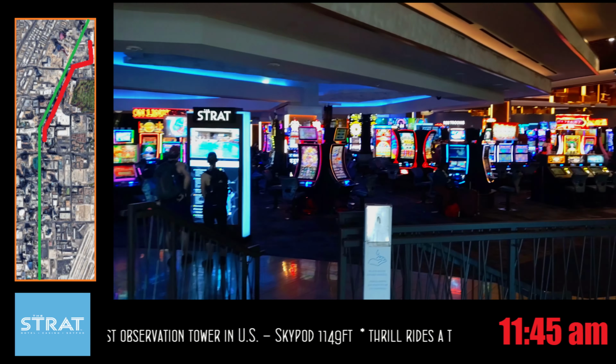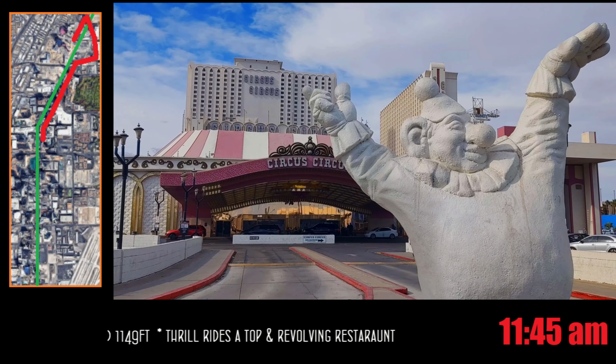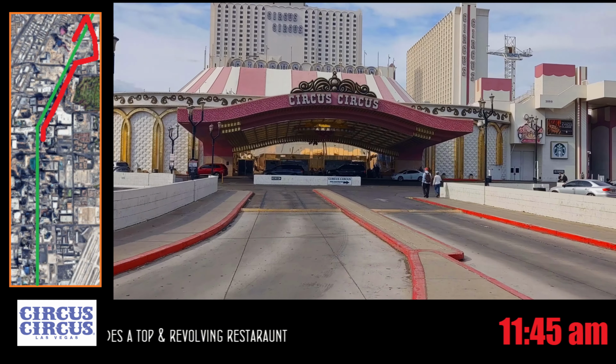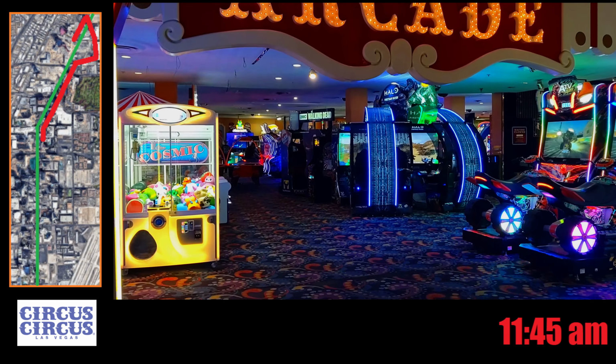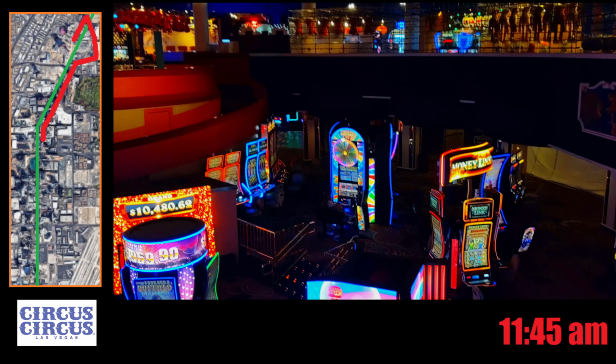We're now at the Strat, which is really the north end of the Vegas Strip. When I got here, I realized that I was actually about a quarter of the way done. I stopped in there and had some lunch and continued on. This was also my first time at Circus Circus. Circus Circus is definitely a more family-friendly themed hotel.